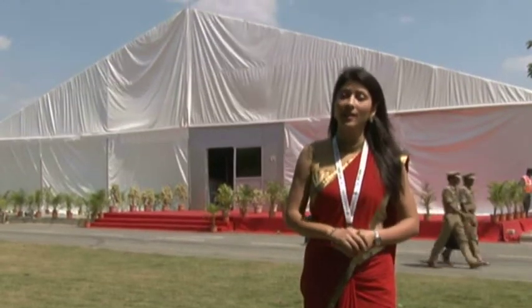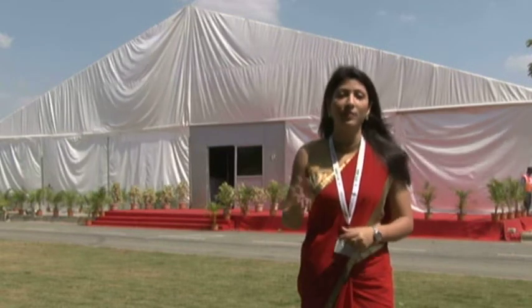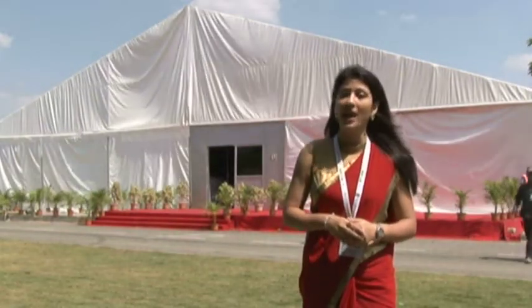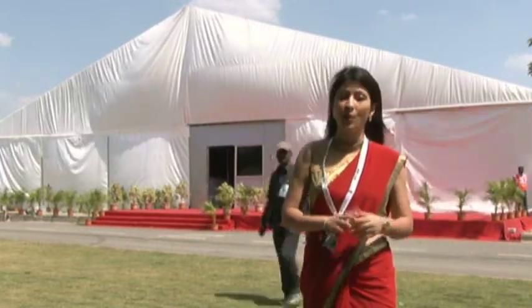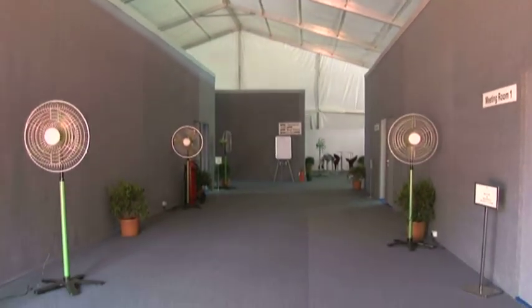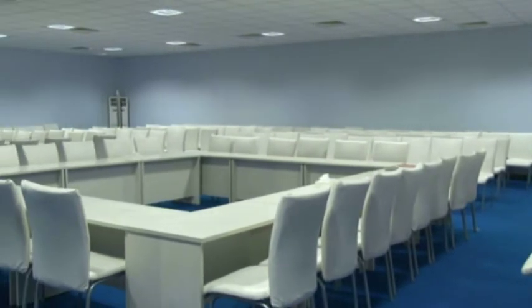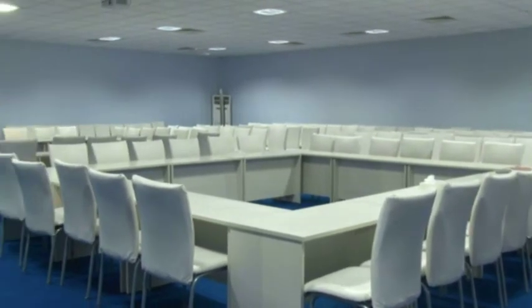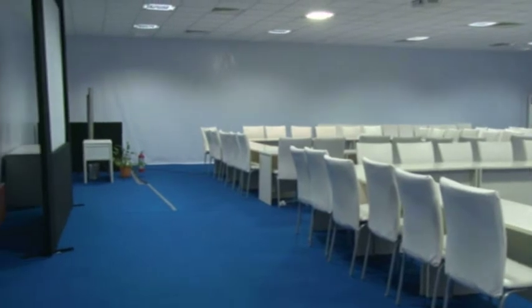And now we are in front of the European Union tent. It is a 1,000 square meter business facility with workstations, meeting rooms, reception area and food court. Up to 250 delegates can work simultaneously within this facility. It is a fully air conditioned, weatherproof, pillar free German structure. It is also fully Wi-Fi enabled with plug-and-play office equipment.